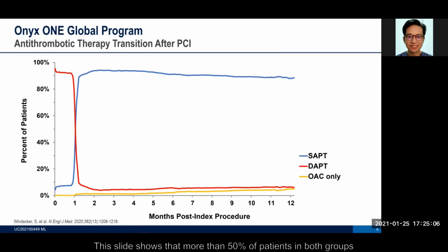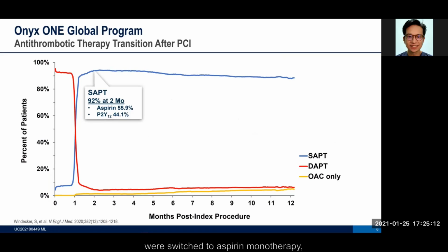This slide shows that more than 50% of patients in both groups were switched to aspirin monotherapy after 1 month, and slightly under 50% of patients were switched to monotherapy with a P2Y12 antagonist after 1 month, mostly clopidogrel.